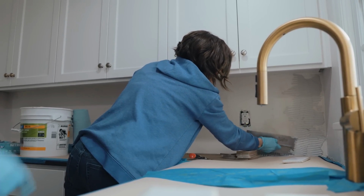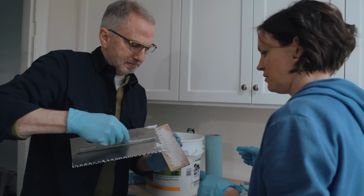So now that you have your thin set on the wall and you have your thin set on the back of the tile, you can now place your tile on the wall. And all you have to do is push it right into the mortar. What do you think? Yeah.